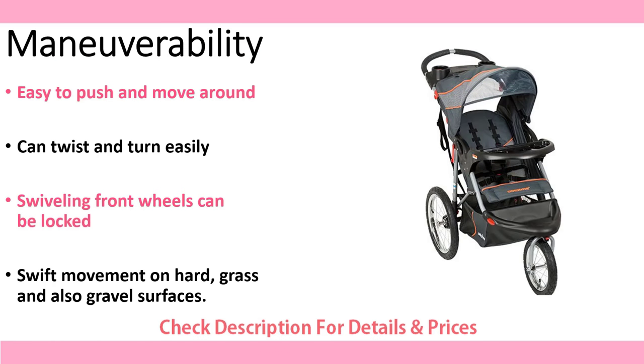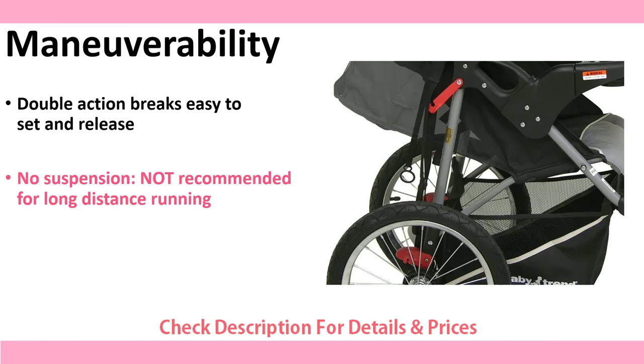It is in terms of movement where the Baby Trend Expedition is a delight for parents. Pushing it does not involve any difficulty. It can twist and turn swiftly. The front wheels can swivel and can be locked too, depending on whether you need movement or stability depending on the situation. Apart from hard surfaces, this stroller moves swiftly on grass and gravel too.